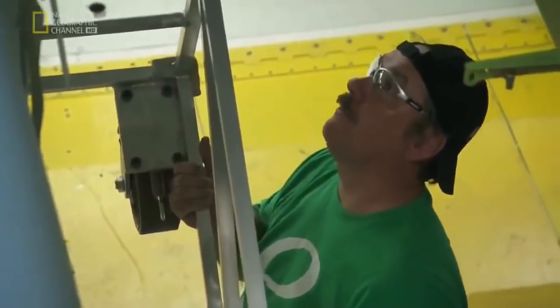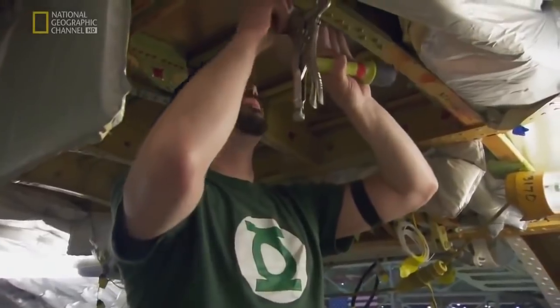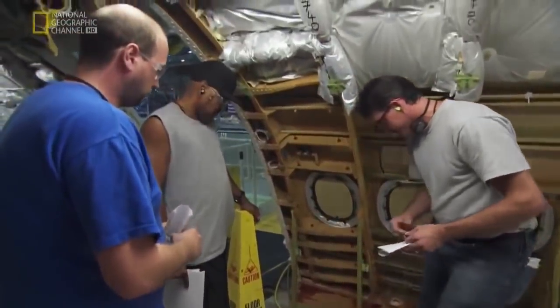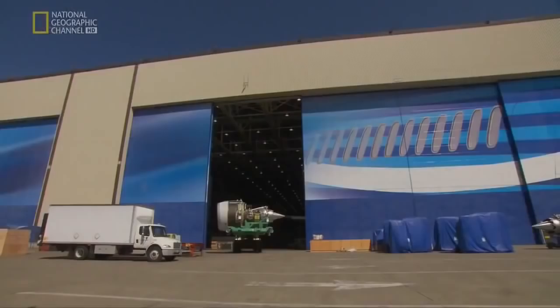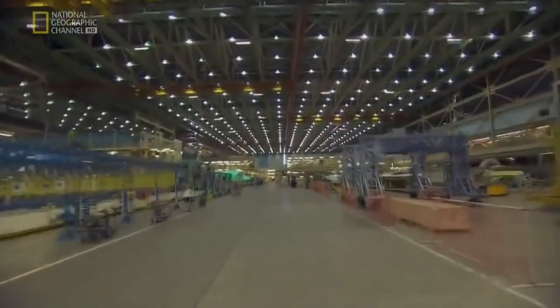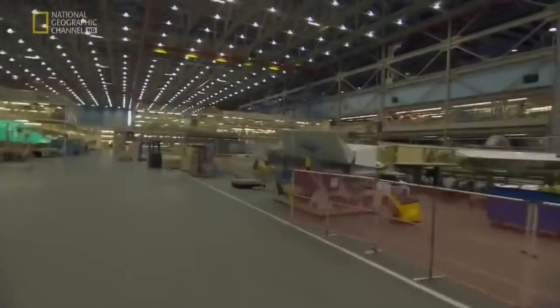In our assembly line process, it's really important to get the cadence going, or sometimes we call it the drum beat. It's all about cycling. And that is having our mechanics be able to work on a job and then cycle back to the next airplane and keep the rhythm going. But nothing is actually made here. Everett is simply a massive assembly hub.